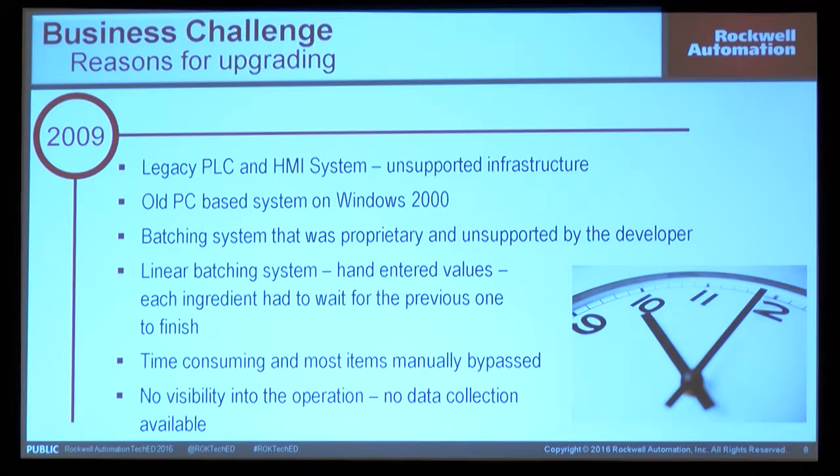We also had a linear batching system. So with that, each ingredient had to wait on the previous one to go in. Only one ingredient could go in at a time. We had multiple ingredient lines that were going into the slurry kettles, but they weren't all being utilized.